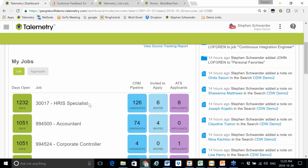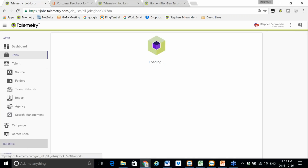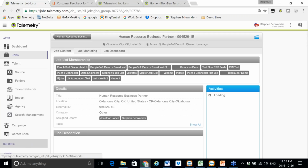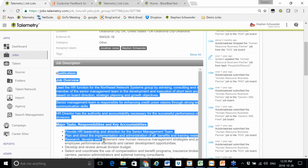So this HRIS specialist job, for instance, or the HR business partner role here, all I have to do is click in there, and now I'm moving from my dashboard, which is giving me an aggregate view, into this specific job project, right? So this job, again, was synchronized, came over from iCIMS, and I've got all of the job description here.